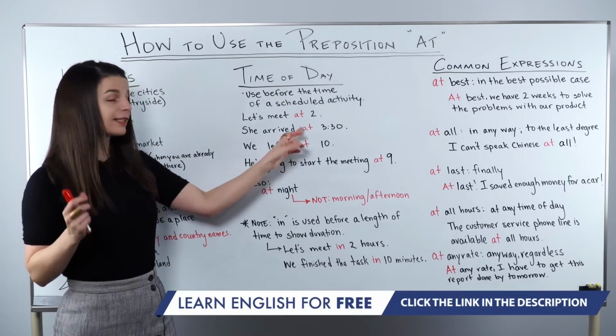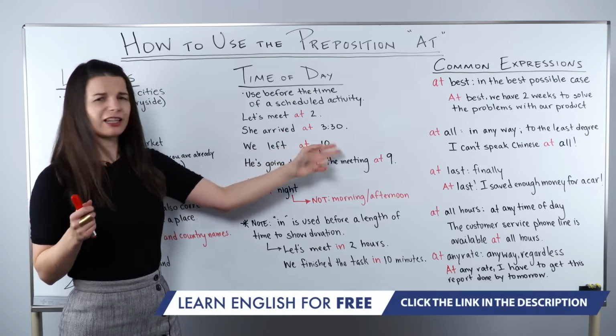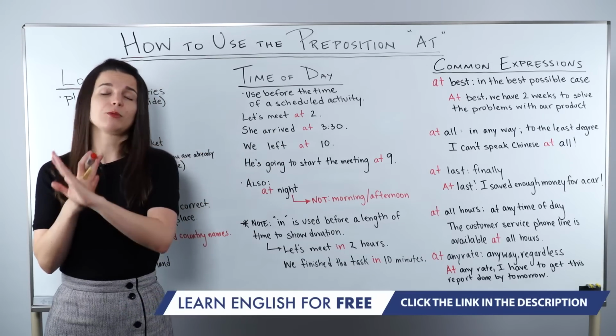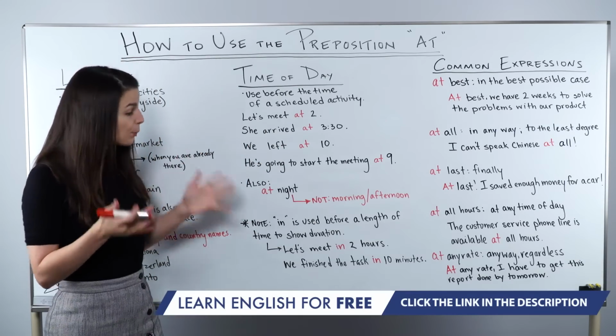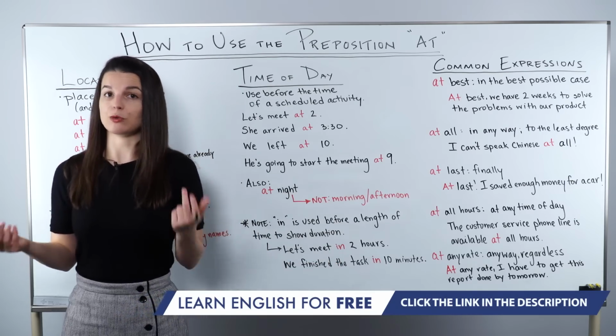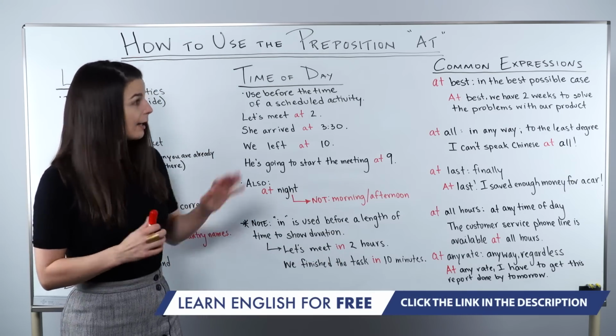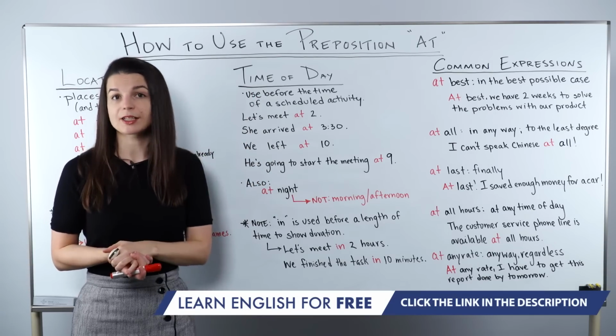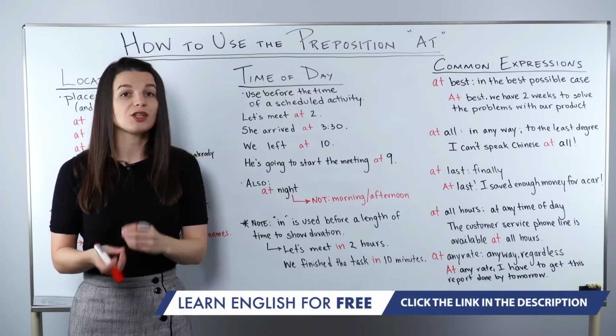But you cannot use in these cases. She arrived in 3:30 is incorrect. We left in 10 is incorrect. We do not use it in this way. So please keep this in mind. In is used before a length of time to show duration. Okay, I want to finish this lesson by looking at some common expressions that use at.